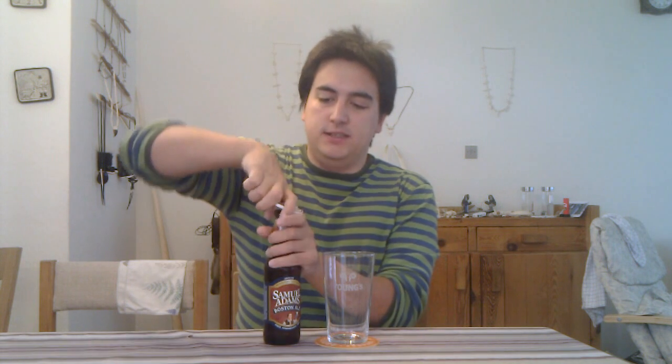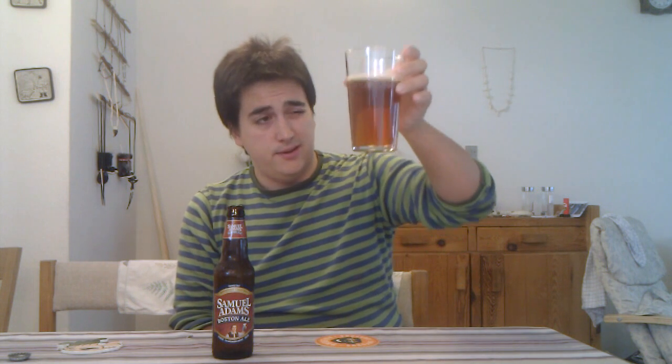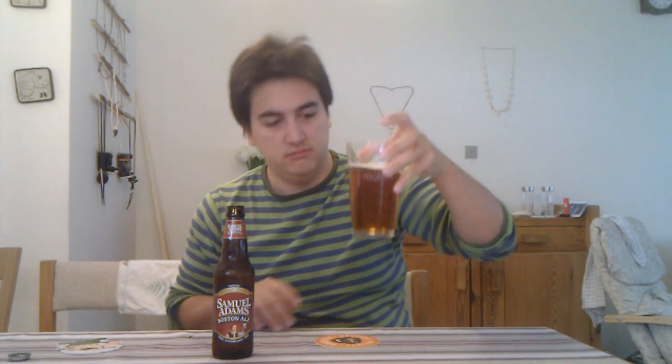I have had this one a couple of times before, and I remember it as more smooth than your normal ale, but we'll see. It has a half finger off-white head, the color is copperish. There's not much to it, and not much carbonation either. But let's get the aromas.